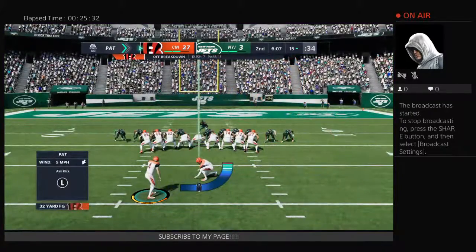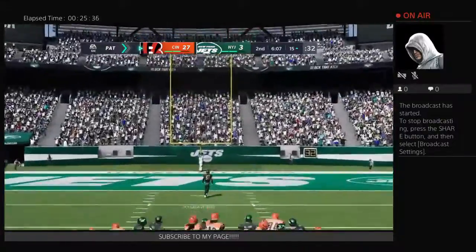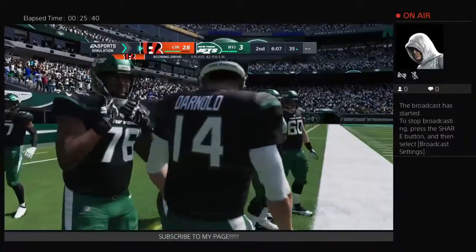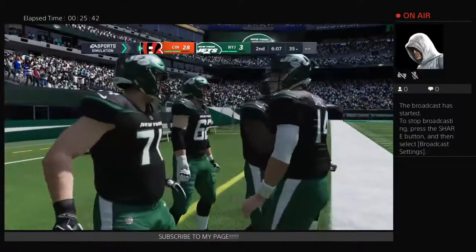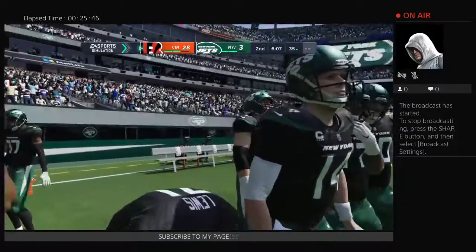Now Bullock to add the extra point. And they open the lead up now to 25 points. A drive there of just 4 plays, and it was Joe Burrow who took it himself for the touchdown run.